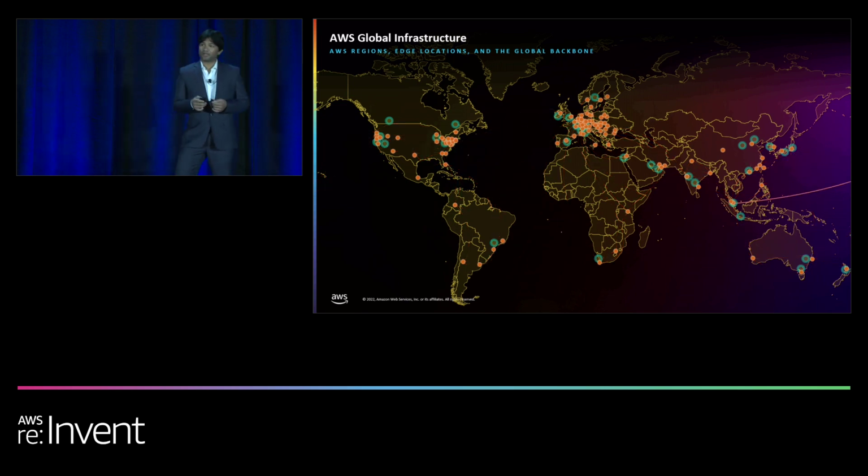The CloudFront edge locations are connected to the AWS region through this AWS backbone network, which is fully redundant. It has multiple 100 gigabit Ethernet private fiber links that circles the globe with links with tens of thousands of networks for improved origin fetches and dynamic content acceleration.